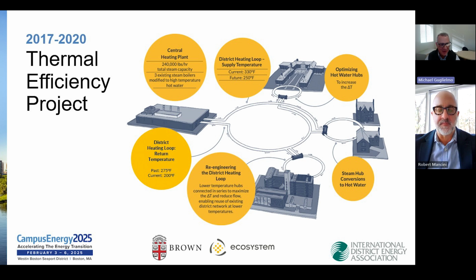But let me step back in time a little bit. Our initial efforts from 2008 to the mid-teens were really focused on one system or building at a time. And we were able to engage individual stakeholders with our normal project management process. However, with the thermal efficiency project, or TEP, as you heard Bob refer to it, it affected our entire college campus and significantly changed our heating operations.